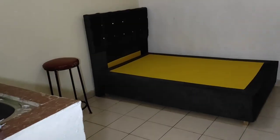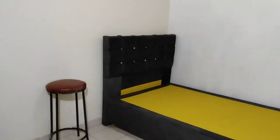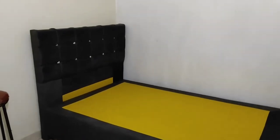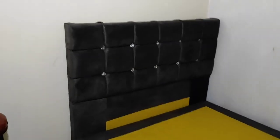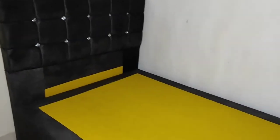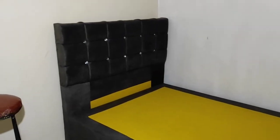This is how the room looks currently. You can see it's a bit dark. I'm using an artificial small LED light. So this is the bed that we got. It's a 4x6 bed. We got it custom made by our fundi, who I will definitely plug for you guys. It's a divan bed, 4x6. I love it, love it, love it. He did a great job.